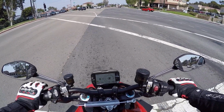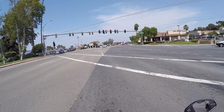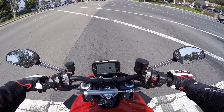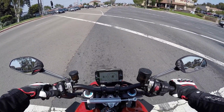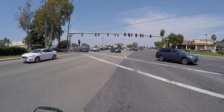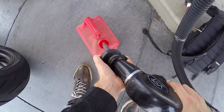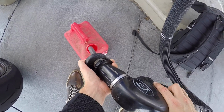As of now, I'm at 17.3 miles on the trip fuel odometer and 106 miles total since I started this whole excursion. So let's keep her going. I'm about to stop by the gas station to fill up my little 1 gallon tank. All right. Honestly, you probably don't even need to fill this thing all the way up. Give it some room to breathe.